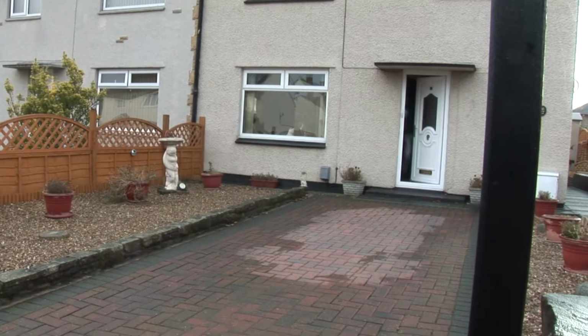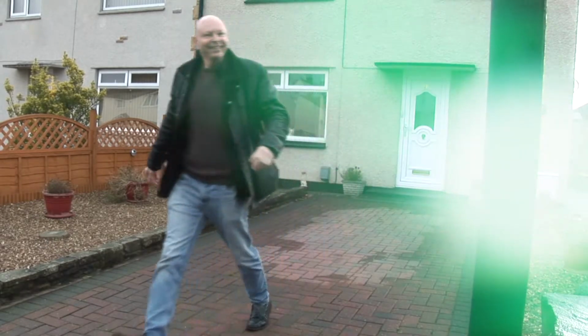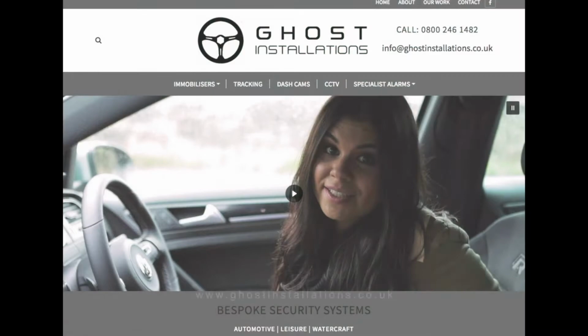So how can you stop your weekend being ruined by your car being taken away? Ghost installations have a possible answer to your problem. Unlike a stop lock or anything that's visible, Ghost literally is like a ghost. You can't see it, you've no idea it's installed, it just sits there and protects your car. So how does it do it? What Ghost does is it literally turns your car into a pin.